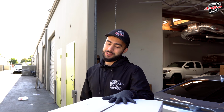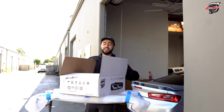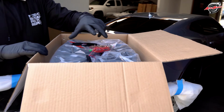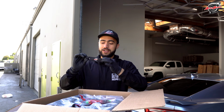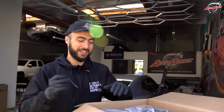All right, this is something really cool, guys. What do you get when you unpackage an Auto Addict taillight package, whether it's a Gen 5 or a Gen 6? Let's go over everything. Obviously you get a pair of the taillights you purchased. Secondly, we give you an airplane tag that has our logo on it and our saying on the back: mod it, break it, fix it, repeat. That's the aftermarket life, you already know.